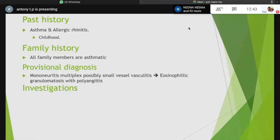ANA was negative. ANCA result is pending. Which ANCA do you want to do? C-ANCA. C-ANCA is what? PR3 ANCA is called C-ANCA. It is commonly seen in granulomatosis with polyangiitis. Okay. MPO ANCA, otherwise called P-ANCA, is seen in case of Churg-Strauss syndrome. And there is a third type of ANCA called atypical ANCA. Okay. So you do ANCA in this case.